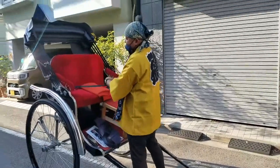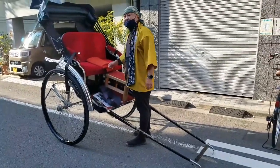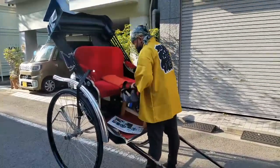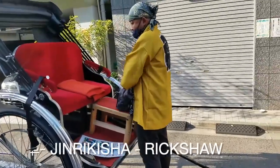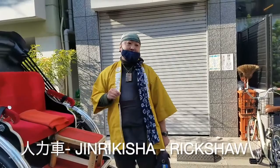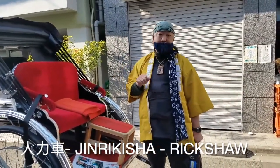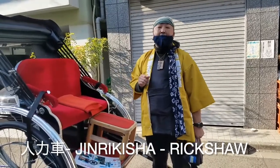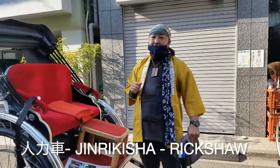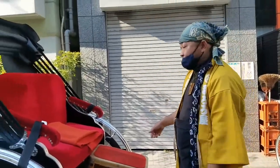The jinriksha. That's right. What does jinriksha mean? Jin is a human. Riki is a power. Sha is a car, a cart. Human power car. Born in Yokohama. Wow.